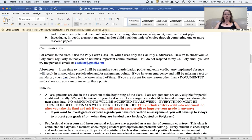Obviously, if you have a family emergency, it does say let me know ahead of time, but emergencies, you don't know when they're going to happen ahead of time. So if you have a true emergency, don't worry about it. Deal with your emergency and then shoot me an email when you get a chance. I will excuse a true emergency. So if you feel that you are in an emergency, just make yourself your priority.